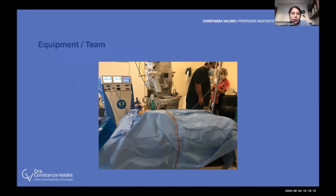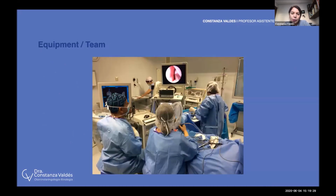So with equipment, we usually position the patient the same as the adult one, with a little bit of Trendelenburg. We work very closely with our anesthetist team and with an ICU team. I always work with my pediatric ENT, Alvaro Pacheco, who works in the Hospital Calvo Mackenna. We usually use the monitor and the neuronavigation. We use the neuronavigation for caution, and also for getting the more millimeters that we can drill to get the biggest size of the new aperture.